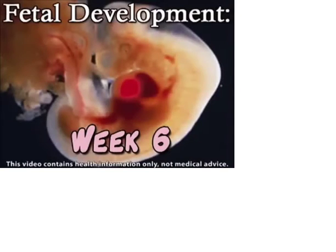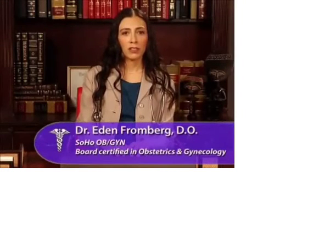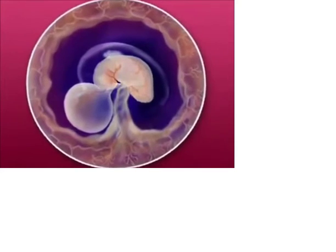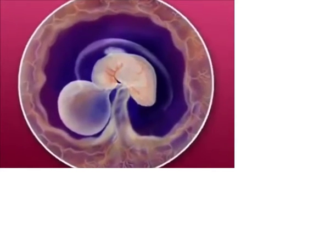Exciting news! Your embryo's heartbeat is detectable now. As a matter of fact, the average neonatal heart rate is 130 to 160 beats per minute. That's about twice as fast as the average adult's resting heart rate. By the end of your embryo's 6th week, it will be about the size of a lentil bean.